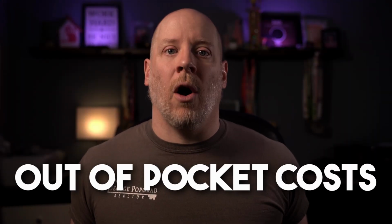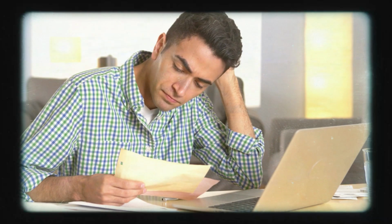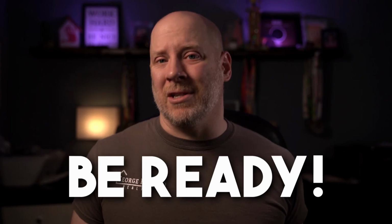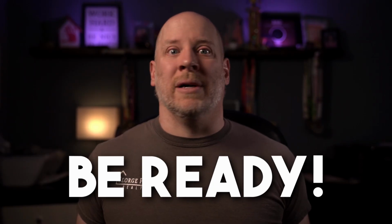And here's the key thing to remember. These are all out-of-pocket costs. You're paying for them as you go, often within days of going under contract. So while it might seem like just one inspection at first, the reality is you could be spending anywhere from a few hundred to a few thousand dollars just during this phase of the process. The bottom line, be ready. Set aside a portion of your home buying budget specifically for inspections, because skipping them or trying to cut corners can cost you a whole lot more down the line.